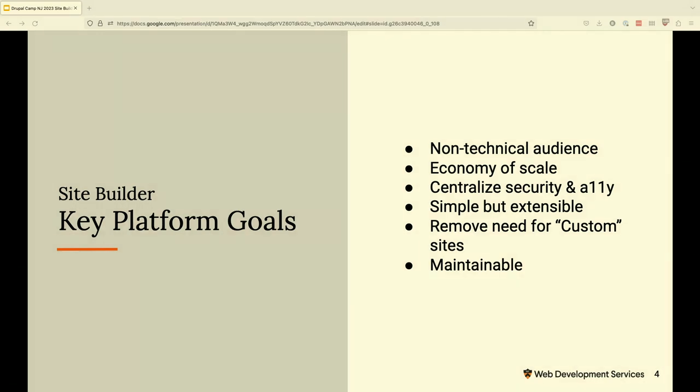Jill talked about this. If you were in her talk, this is a real high level overview. I actually pulled this from a project initiation document I saw on Google Drive, some of these bullet points. The purpose of the platform, it has to serve a non-technical audience. Say you work for the Department of History, for example, and you're a site administrator going in. You wear many hats within that department. You're not administering a website all day. It's gotta be relatively easy for you to go in and manage a site.